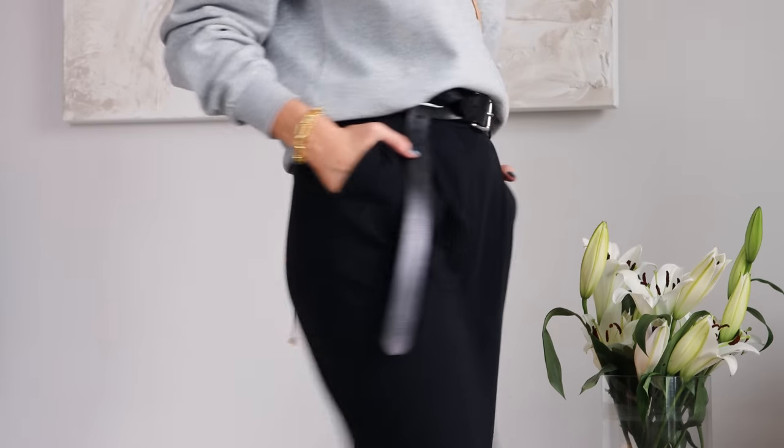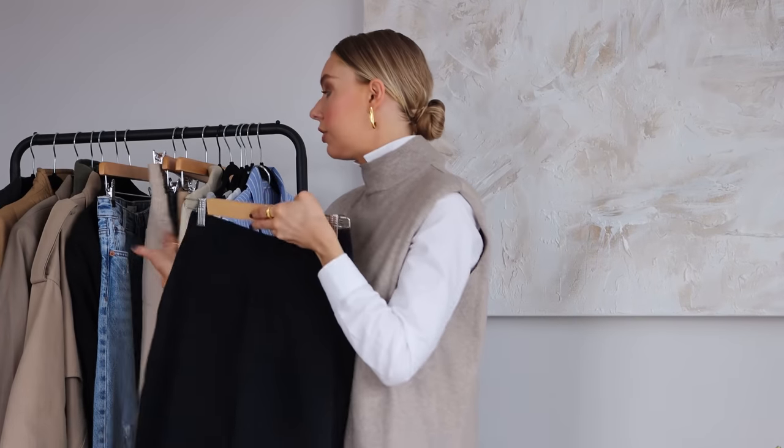These are a really nice shape. I got an 8 in these, I think, and yeah, just so, so useful. Goes with absolutely everything, and I love to dress my black trousers right down with a pair of trainers.